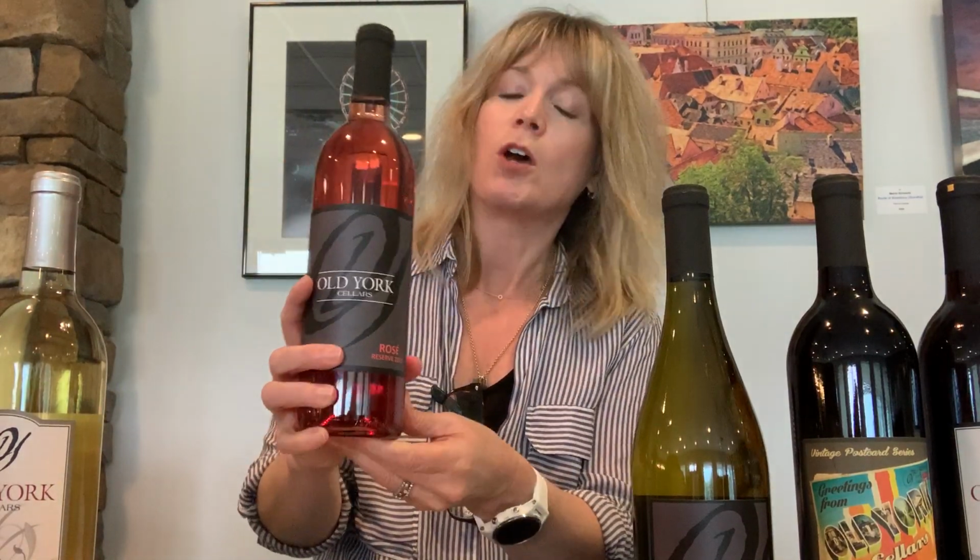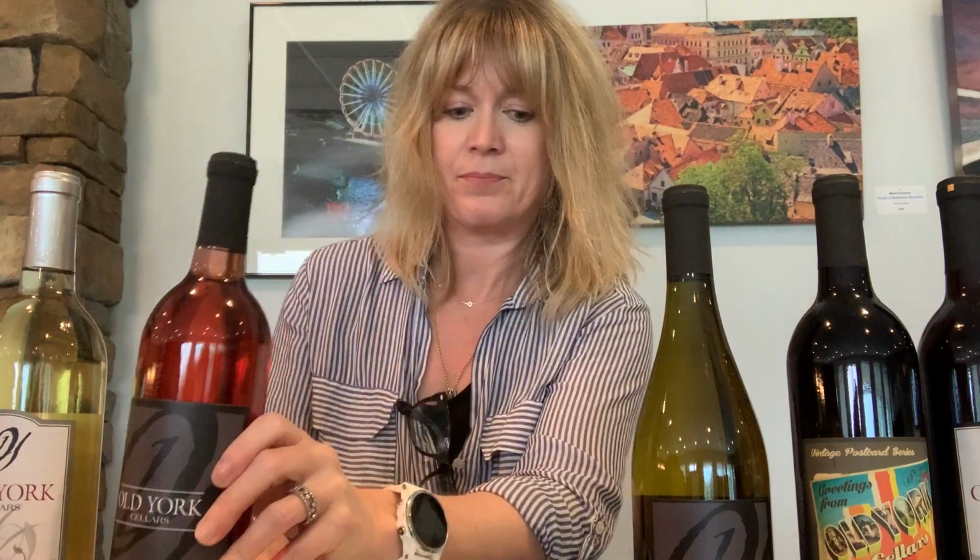Another great option would be our Rosé Reserve. So our Rosé Reserve is made with Chambourcin, which is a red grape. So you have a little bit of those red wine components, but again, it would stand up to something like a paella.